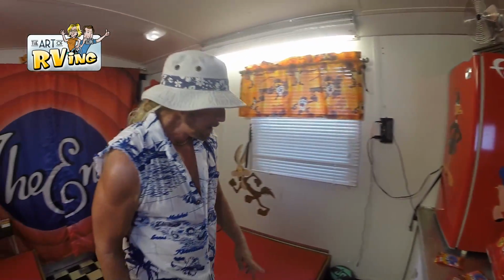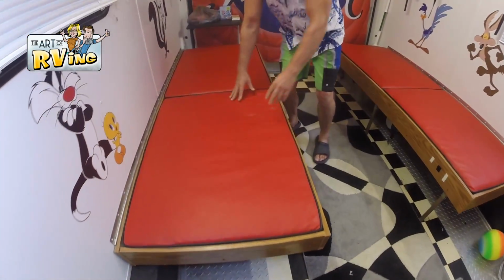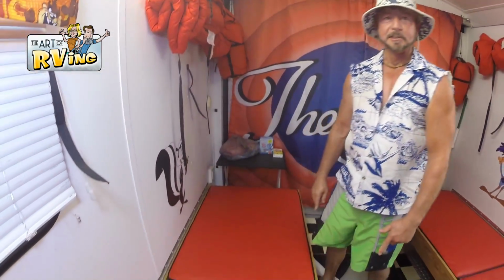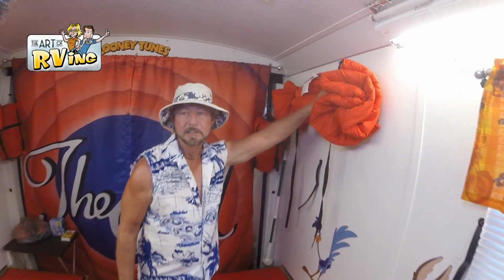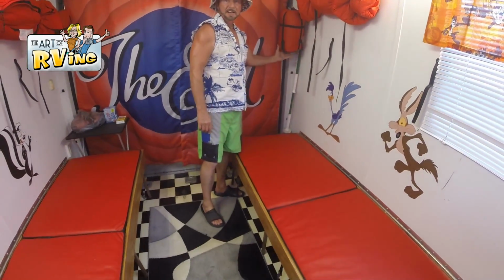Keep it cool. Beds, custom-made cushions, so they're soft. They're firm, but they're soft. You can't buy these. These are made. I had to get them made the same color. Over on this side, sleeping bags, just tied up there so they don't fall. Got one on that side. Got a couple of spares on the back here in case somebody else stays. No place for them to sleep. We'll get to that later.